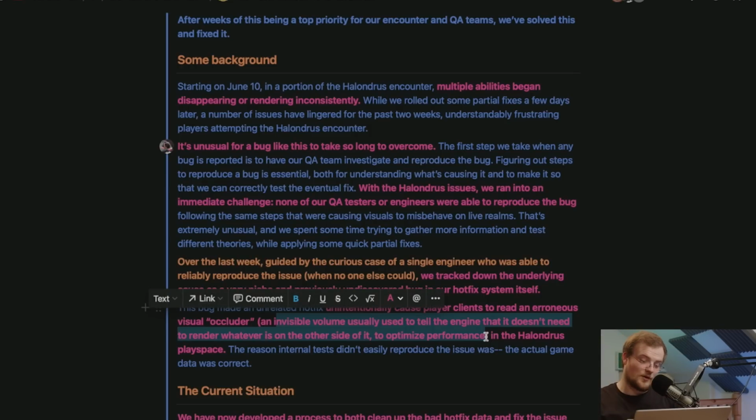that, well, I'll use their own words, an invisible volume that is used to tell the engine what it does not need to render on the other side, right? Because you literally don't need it, you can't see it. And this is one of the things you can use to increase your performance, etc. Why render behind the camera?